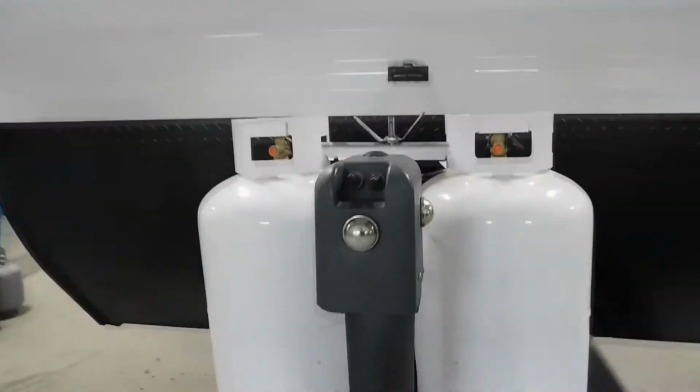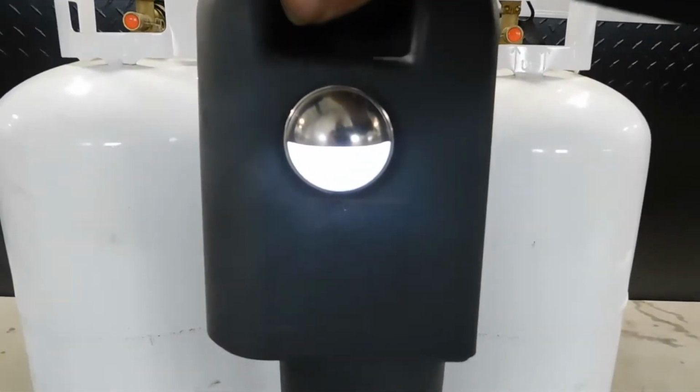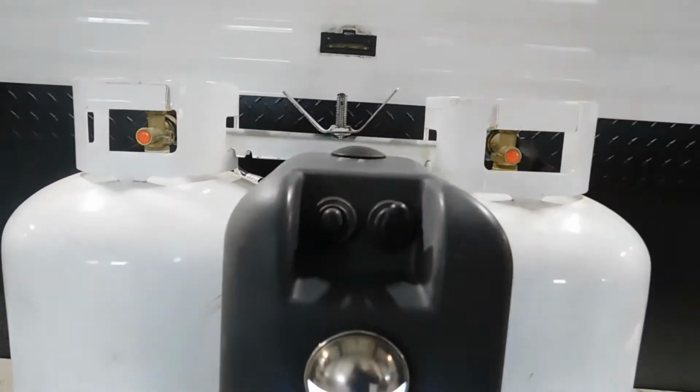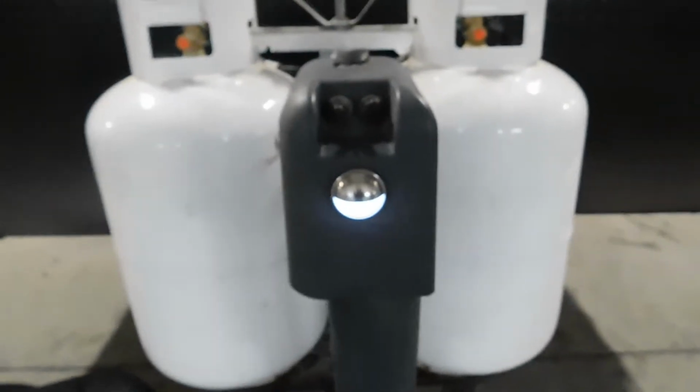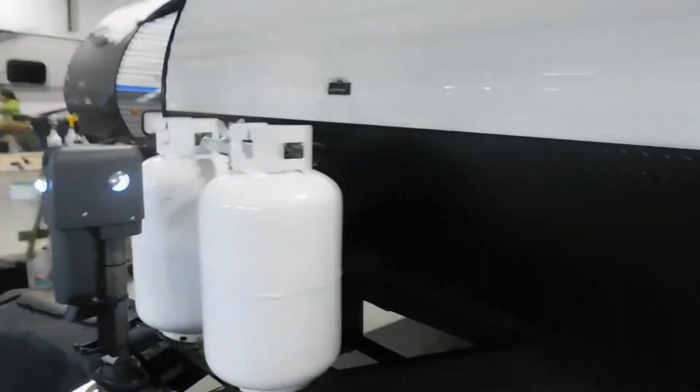First thing you're going to do is level your unit. Now, I do have a level here for side to side. You'd have a power tongue jack with a light on it. Simply raise or lower. I recommend throwing a bubble level on the side of the unit, about the middle on your off-camp side. Get your unit nice and level.